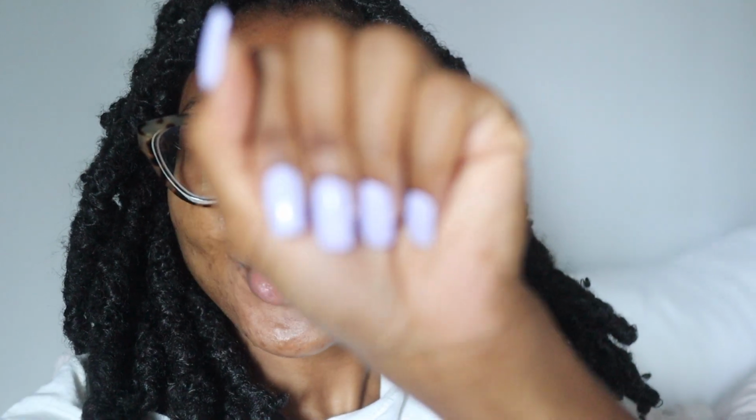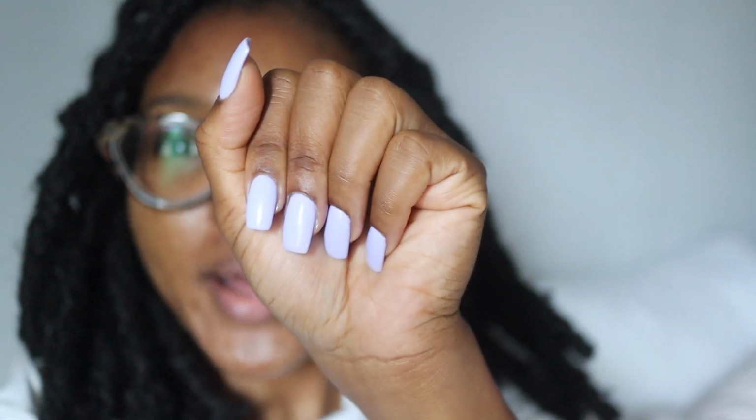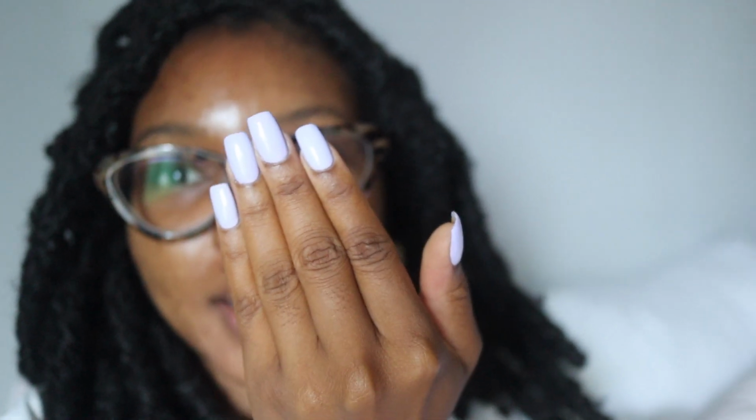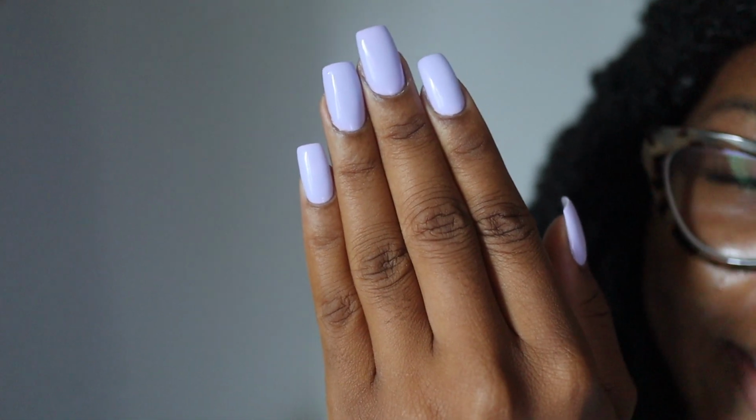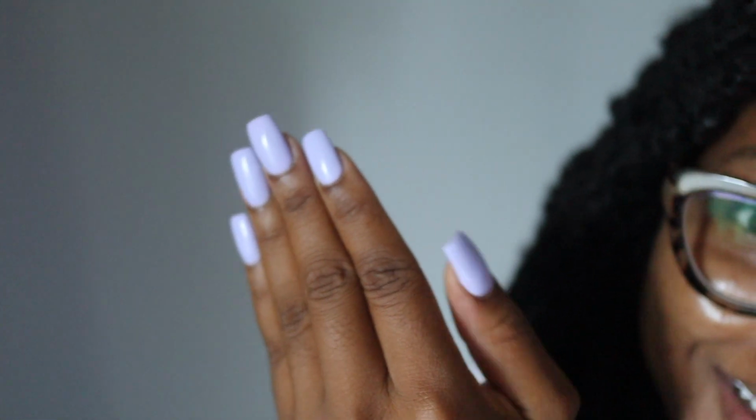Hey, so I am back home now and my nails are done. Just fix my hair, but my nails are done. They're super cute. I love them. I did like this lavender color. It's not really coming off on camera. Let me see. Yeah, it's like a nice lavender color.